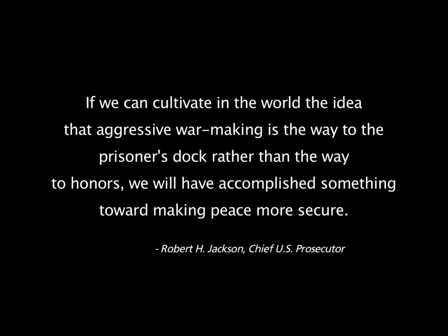Perhaps the chief US prosecutor, Robert H. Jackson, said it best. If we can cultivate in the world the idea that aggressive war-making is the way to the prisoner's dock rather than the way to honors, we will have accomplished something towards making peace more secure.